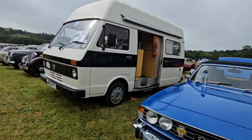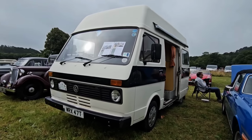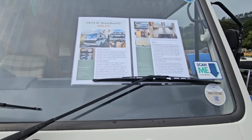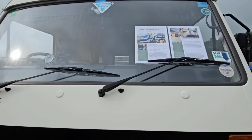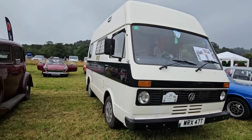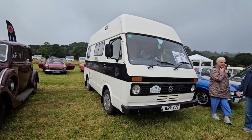Volkswagen LT Camper. Devon Royalty. Wow. So it's a Devon conversion. Oh, you're desperate to go inside. I can tell. I've got a little Armstrong Siddeley. I don't know much about this era of Armstrong Siddeley. Oh, we're not there yet.